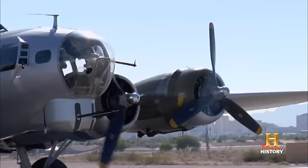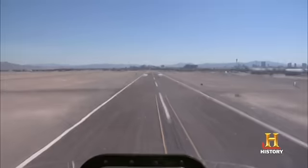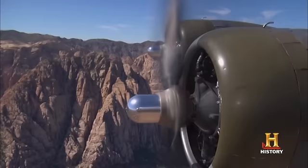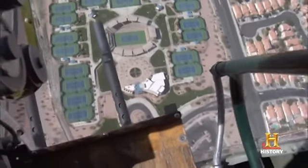It's an amazing aircraft, and they're taking us on a flight. This is awesome, huh, boss? This thing might be old like me, but I feel completely relaxed flying in it. It was great. Felt like I was young again.